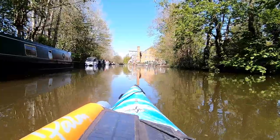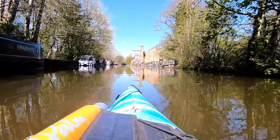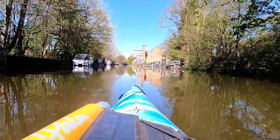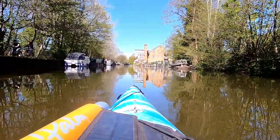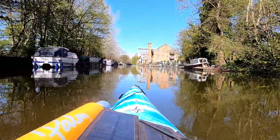Coming up is Thames lock. As the name suggests, this is what connects the Wey with the Thames, and it concludes the end of the Wey navigation and the end of my 2 days.